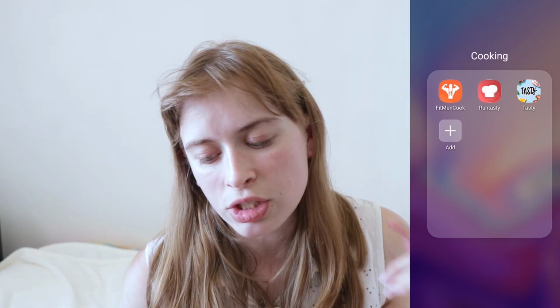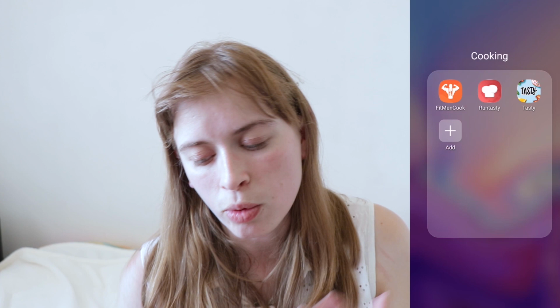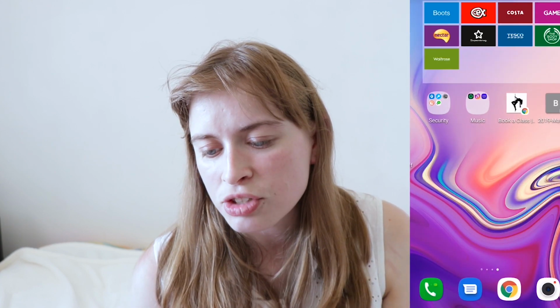On to cooking. There's an app called Fit Men Cook, which I can assure you is not just for men. Now, the reason I've got Fit Men Cook and Run Tasty is simply because I do go running a lot, and also I do like quite a lot of working out. Well, I say I do, but don't always. It gives you recipes of what you can eat before and after a workout and before and after a run, which is why I downloaded those ones as well as the normal Tasty, which is basically for everyone. On to the next page now.